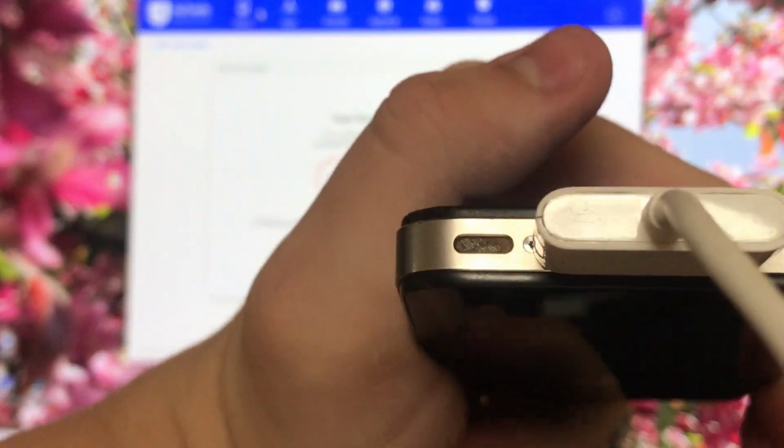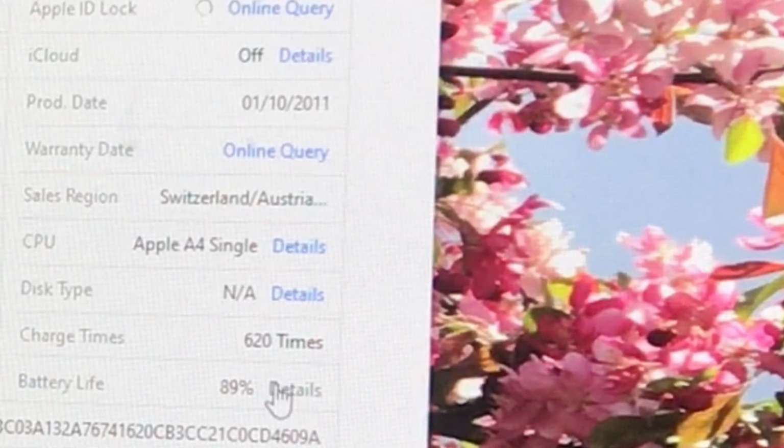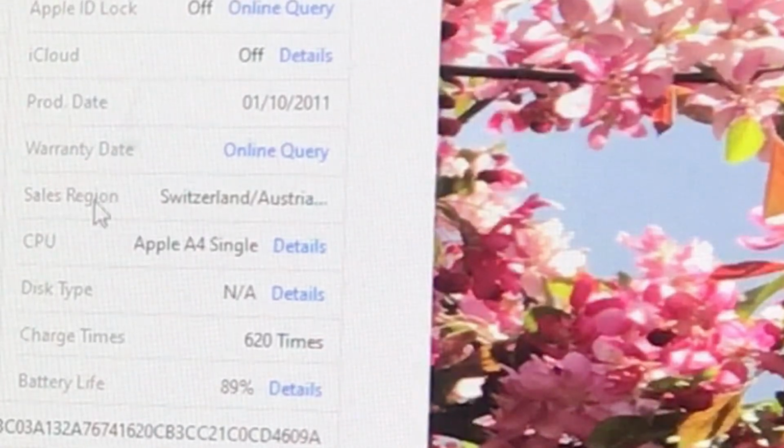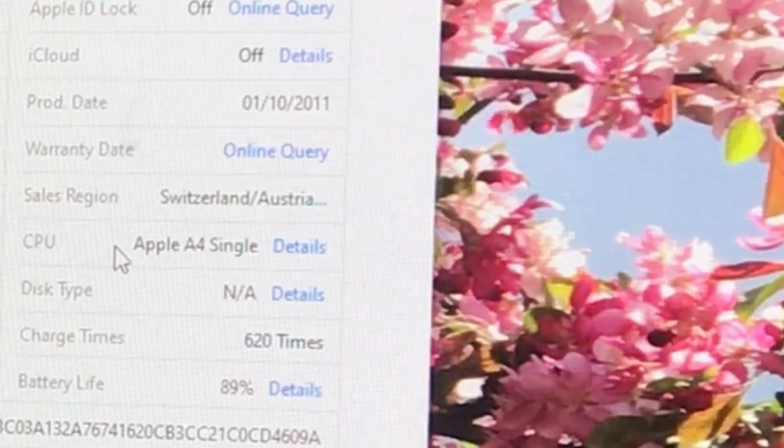Ew, look at these speaker grills. They're disgusting. 89% battery life. That's really good. So this has pretty good battery health. I may not even need to replace this very soon. Let's, of course, view a verification report, and it's not available on this device. So we're never going to know whether this device has had its parts swapped or not. And what's also interesting is its sales region is in Switzerland or Austria, so this iPhone's been all over the world. Not that that really matters. And it was manufactured on January 10th, 2011.